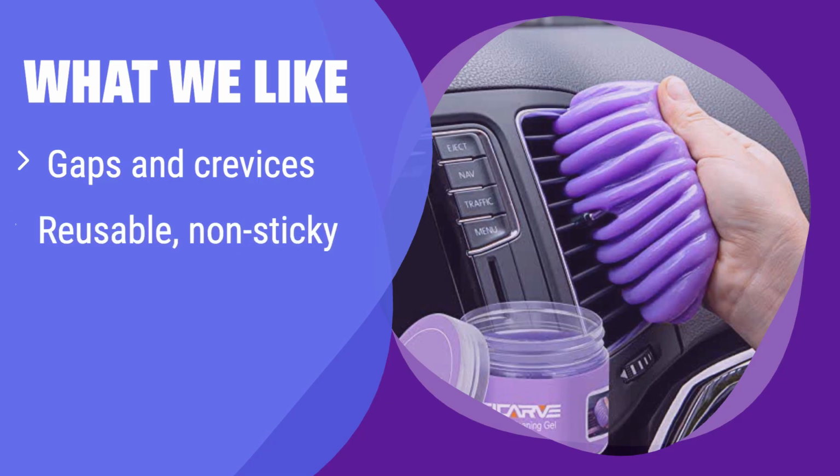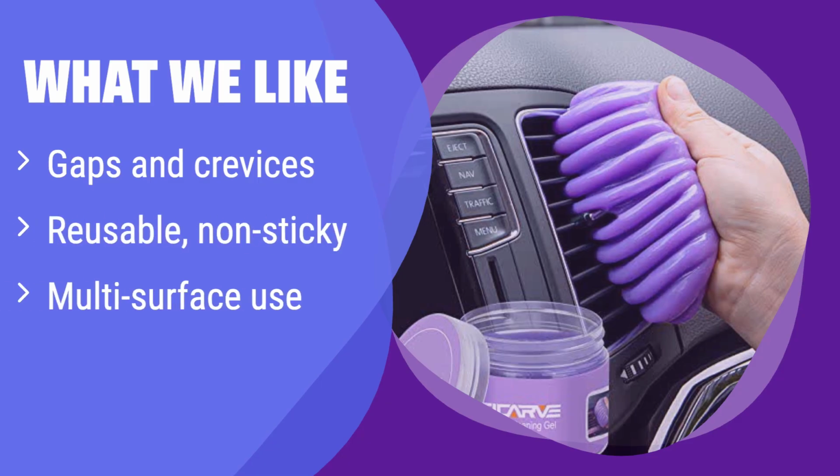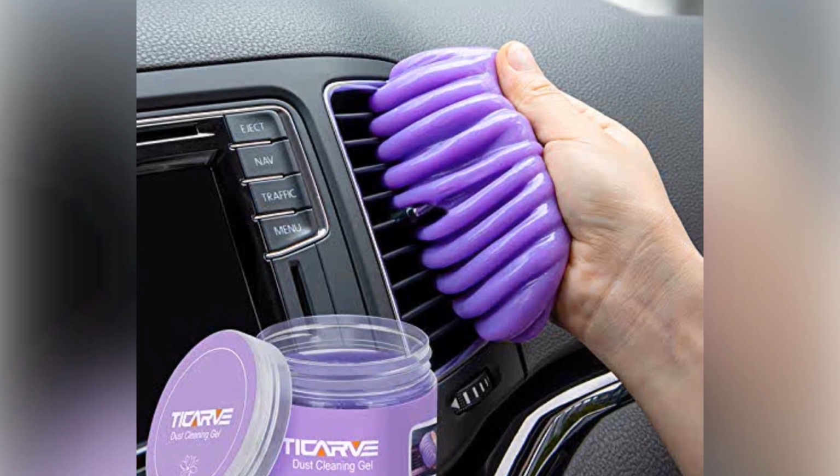What we like. This unique gel is perfect for reaching those hard-to-clean spots in your car's interior. Its flexible, non-sticky formula effortlessly picks up dust and debris from vents, cup holders, and keyboard keys. If you're looking for a simple, effective way to keep every nook and cranny of your vehicle spotless, this is an excellent choice. What people say.